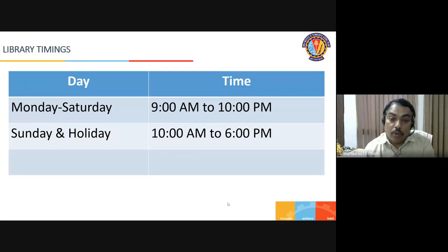Whenever your midterm and compre exams happen, at that time we extend the library to 24/7, to support your academic needs so that you get a space in the library to read and all that.